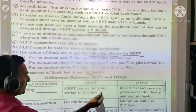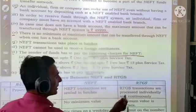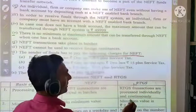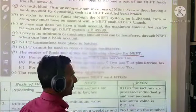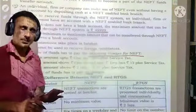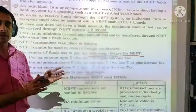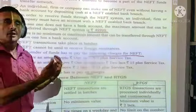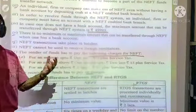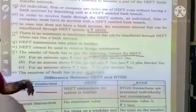NEFT transactions are settled in batches. That means they are processed in batches, not individually. Whereas RTGS transactions are settled individually and continuously. For RTGS, batches are not formed. These are processed individually. That means each transaction is taken separately and is settled or processed then and there, one by one, you can say.